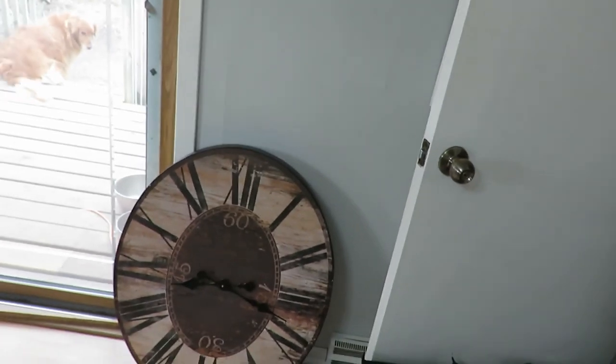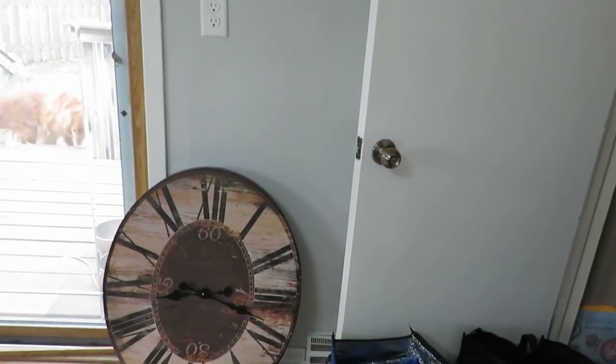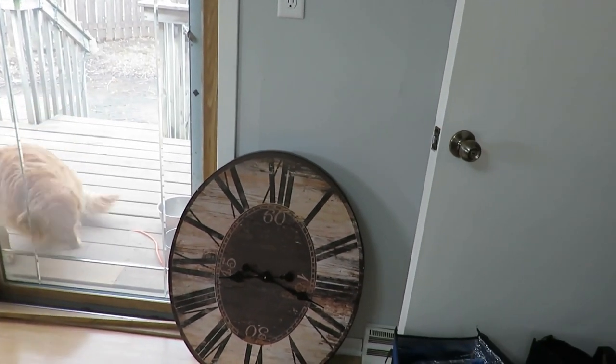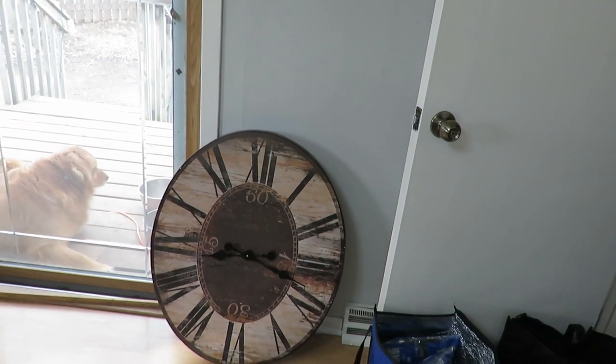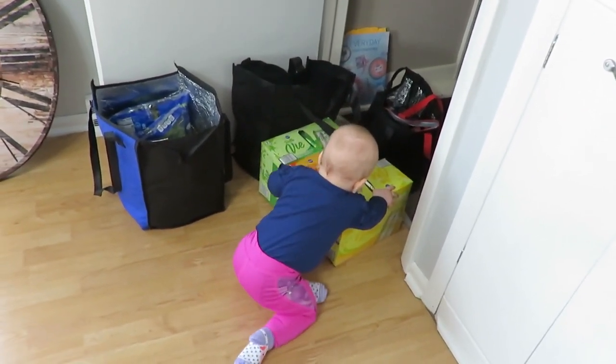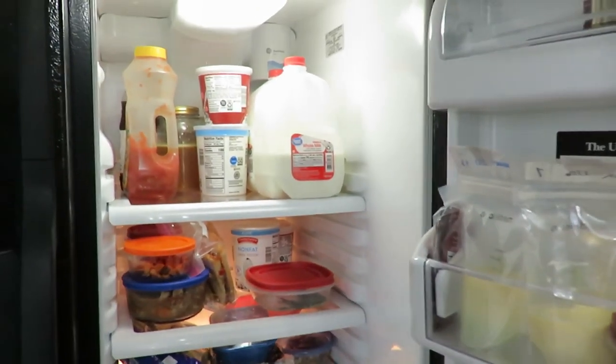So this was $25 on Facebook Marketplace, and thank you hubby for picking it up. Is it even the right time? What time is it? No, it's not the right time. Guess I'm about to put the battery pack in. And look at this, she's been getting up on her knees, so I know there's stairs there, so I'm watching her, being cautious. And our fridge is nice and full again.